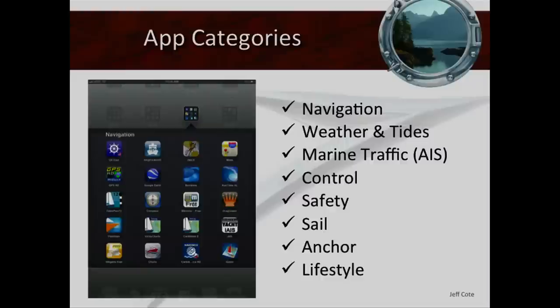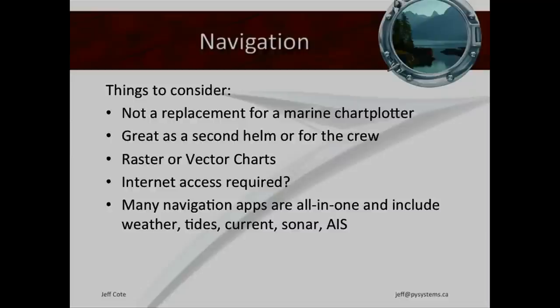All right, so basically, what are the things to consider when you're looking at a navigation app? Okay, this is my disclaimer. I want to emphasize, I'm a tech geek. I'm an engineer. I love technology. I was the first one to buy an iPad. I had an iPhone before everyone else. I got the iWatch the first day it came out. I love it, but all of these are gadgets for me.